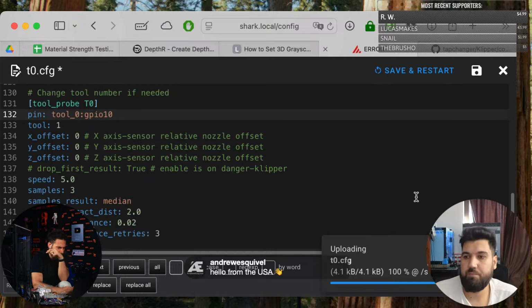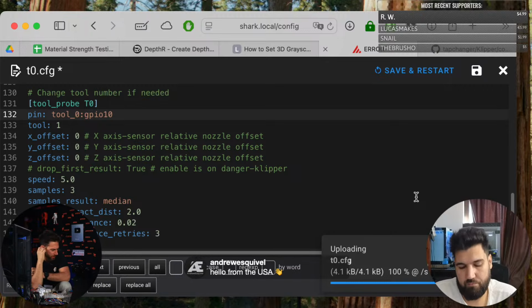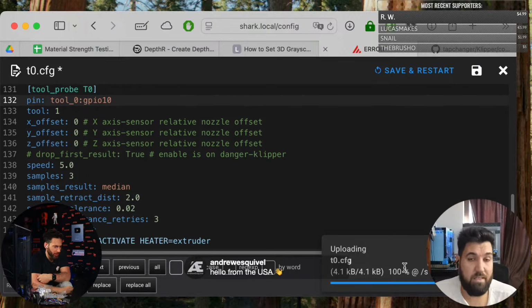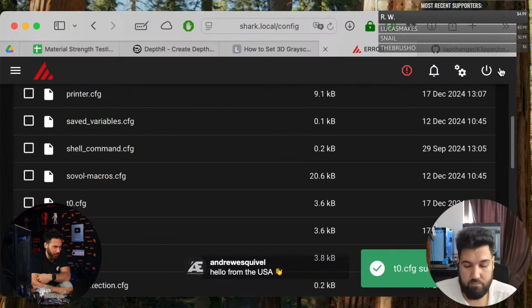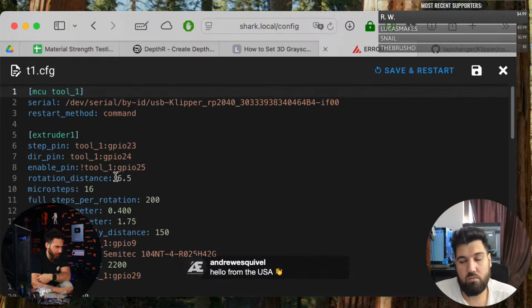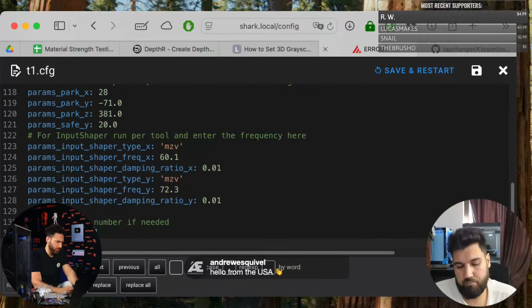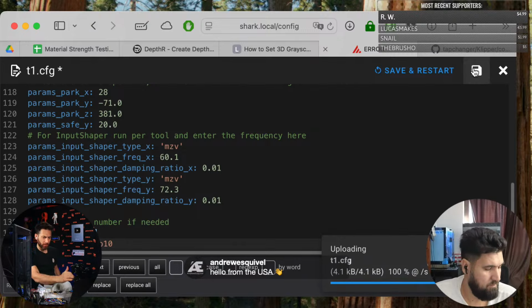It goes to 100% on the save, and then it just doesn't give me the success dialog. It will error out, and we will solve the next error. Uploading to Mainsail is a nightmare. Just saving the files is a nightmare. Okay, EBB next. This needs to be tool_1, GPIO 10, save.